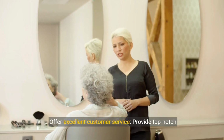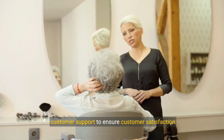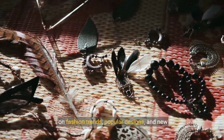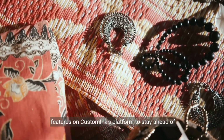4. Offer excellent customer service. Provide top-notch customer support to ensure customer satisfaction and positive reviews. 5. Stay up to date with industry trends. Keep an eye on fashion trends, popular designs, and new features on CustomInk's platform to stay ahead of the competition.